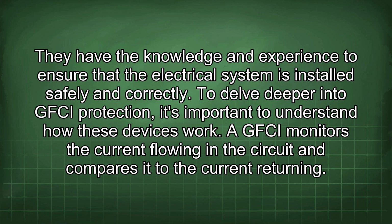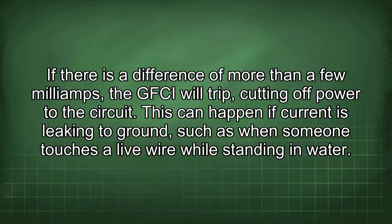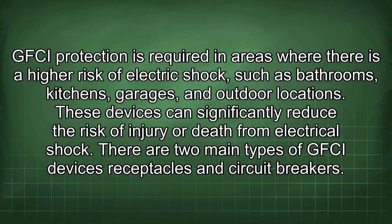To delve deeper into GFCI protection, it's important to understand how these devices work. A GFCI monitors the current flowing in the circuit and compares it to the current returning. If there is a difference of more than a few milliamps, the GFCI will trip, cutting off power to the circuit. This can happen if current is leaking to ground, such as when someone touches a live wire while standing in water. GFCI protection is required in areas where there is a high risk of electric shock, such as bathrooms, kitchens, garages, and outdoor locations.